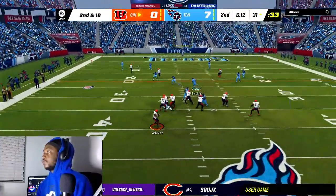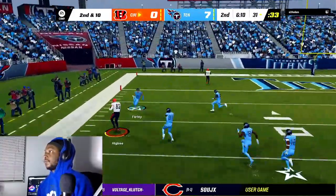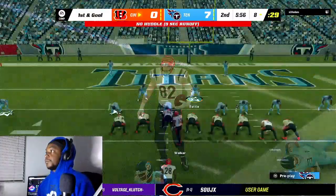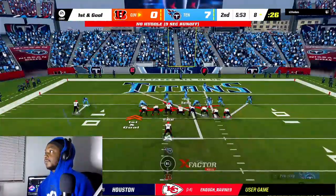Off the play fake, he'll look to throw. Steps away. And he'll find Higbee open downfield. And he's brought down, but not before he reaches the 8-yard line.